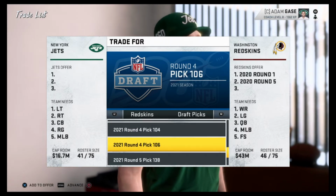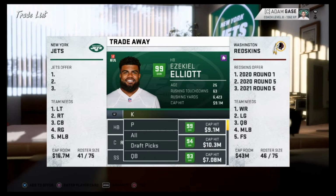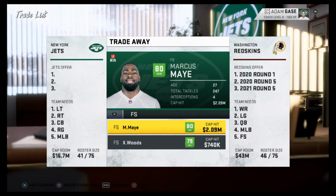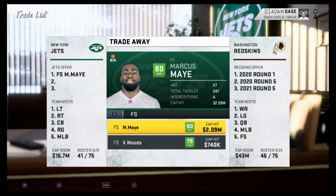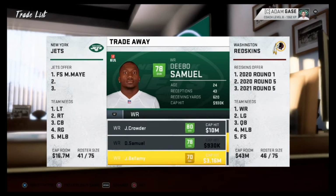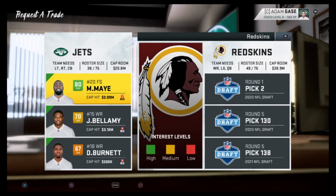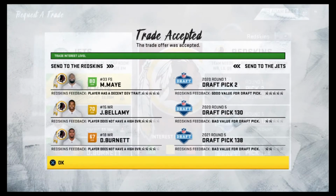This time, we're going to go to the idiot Redskins, and they just don't know what they're doing here. We're going to throw in Marcus May, and we're going to throw in 2 scrub receivers, and we're going to get the second pick in the draft. And I know, hey, it's not super realistic. The Redskins are stupid. I don't feel bad about ripping them off. That's the way it's going to be.